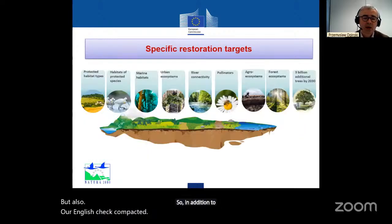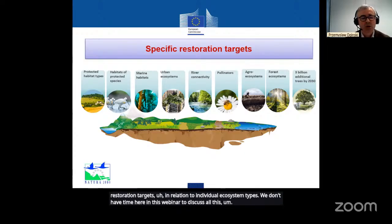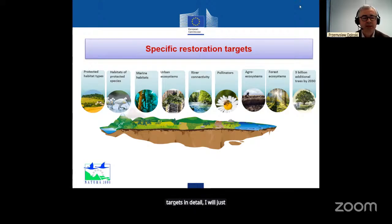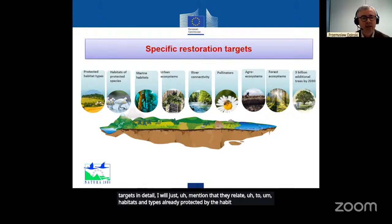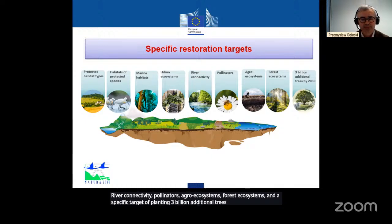So in addition to these overall broad objectives, we also have specific restoration targets in relation to individual ecosystem types. We don't have time here in this webinar to discuss all these targets in detail. I will just mention that they relate to habitat types already protected by the Habitats Directive, plus some additional habitat types, mostly in the context of marine ecosystems. We also have objectives in relation to protected species, urban ecosystems, river connectivity, pollinators, agroecosystems, forest ecosystems, and a specific target of planting 3 billion additional trees by 2030. The next slide, please.